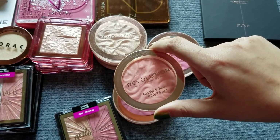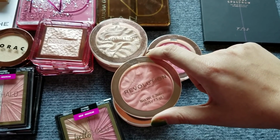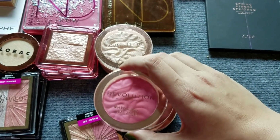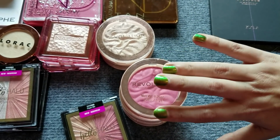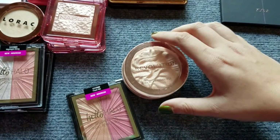So if you're used to Wet n Wild, Juvia's Place, just a whole bunch of different affordable blush prices, I think these would be good ones to get into. And they are ones that I have been enjoying for almost like a blotted, diffused kind of blush effect. And then might as well talk about the highlighters.